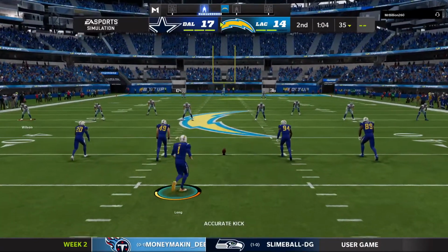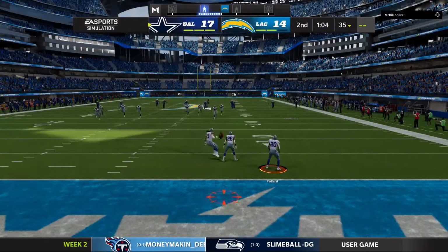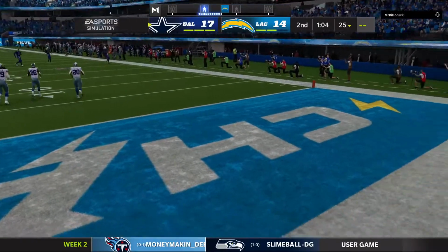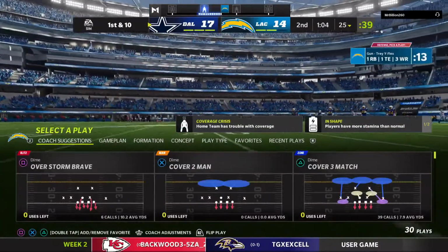Long now will kick it away following the touchdown. And that one will bounce out of the back of the end zone, so we will start here at the 25.